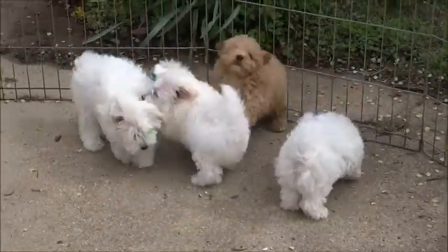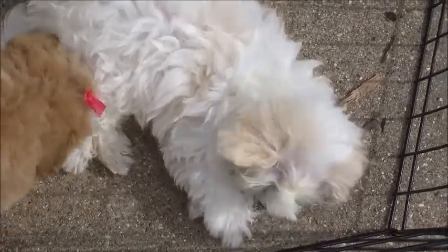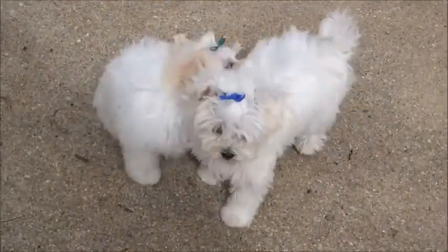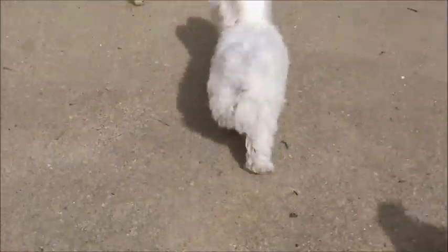Okay, and then the green ribbon right there. Sorry, I got distracted. The little green ribbon boy, he's Robin. He's 3 pounds, 1 and a half ounces today. And the apricot girls were born January 20. And then we have January 14 and January 15 on the other two. So they're all pretty close, about a week apart.